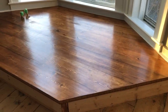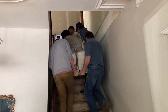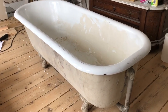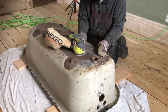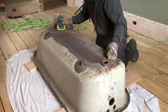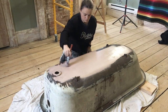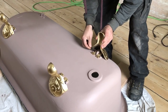But it wasn't quite as easy as just bringing the tub in. We had picked up an old clawfoot tub that took 4 guys to lift it up the stairs. It had come from a farmhouse here in Dorchester, and it was not in the best of conditions. So we set to work bringing it back to life. With a lot of cleaning, sanding, painting, and TLC, it came back to life.